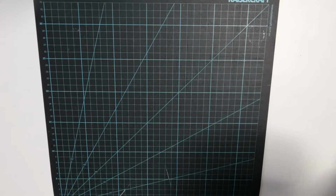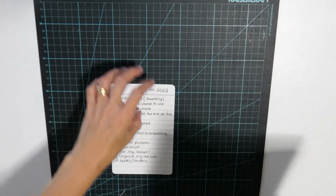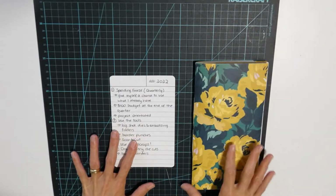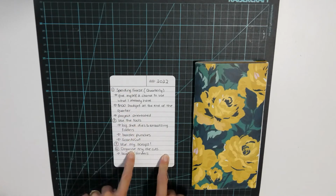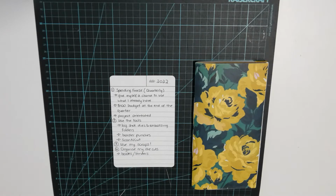So let's talk about how I did in quarter one. Here is my list of what I wanted to achieve this year. So the first one is spending freeze, which is a quarterly one. And the purpose is to give myself a chance to use what I already have. So there's like a 12-week block where I'm just using all the supplies I have to create layouts.